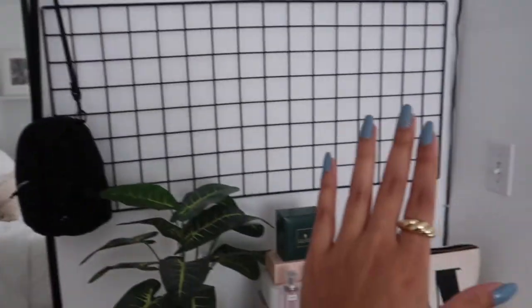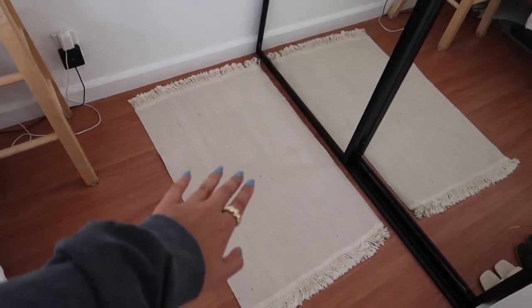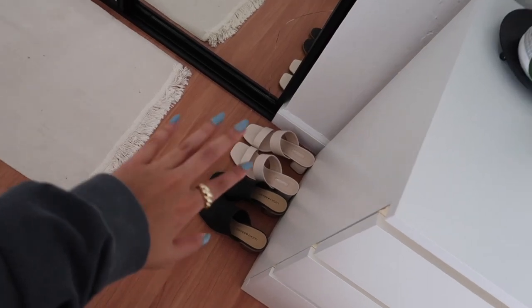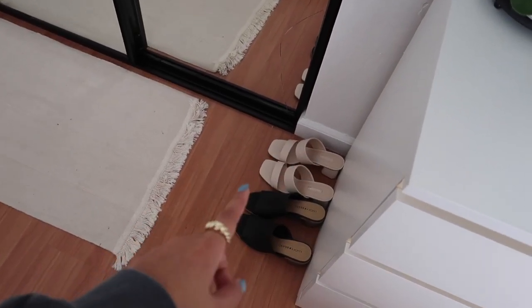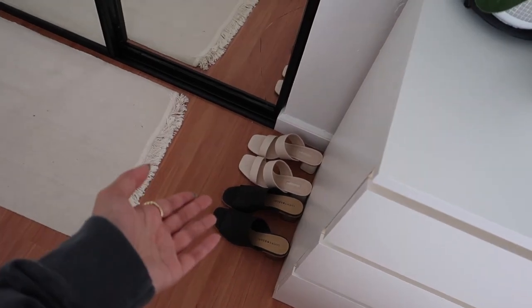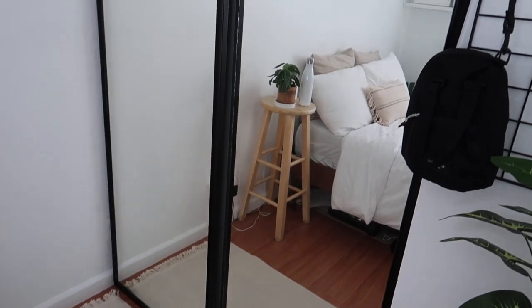This is like my favorite wall. I guess we'll move around the room this way. So now we have my dressing room. This mirror actually used to be chrome. And then this rug right here is from IKEA. And then there are these shoes that I have in my room that I bought at the beginning of quarantine and never got to wear because I literally don't have to wear those shoes anywhere. So that is what this section of the room looks like.